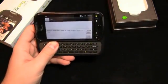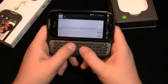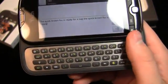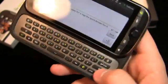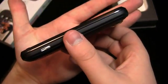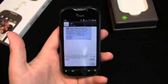So you've got that there. And the keyboard is pretty easy to type on. I feel like there's a little bit of resistance on the keys. Hopefully with a lot of use, that'll go away and the keys will be a little bit easier to type on. But all in all, there's enough space between them. The way they're angled makes it pretty easy to type on. Not the best in the industry by any means, but definitely good if you need that QWERTY keyboard and you want to stay on T-Mobile. And also they've done a good job of preserving the overall size of this device, even though it has a full QWERTY keyboard.